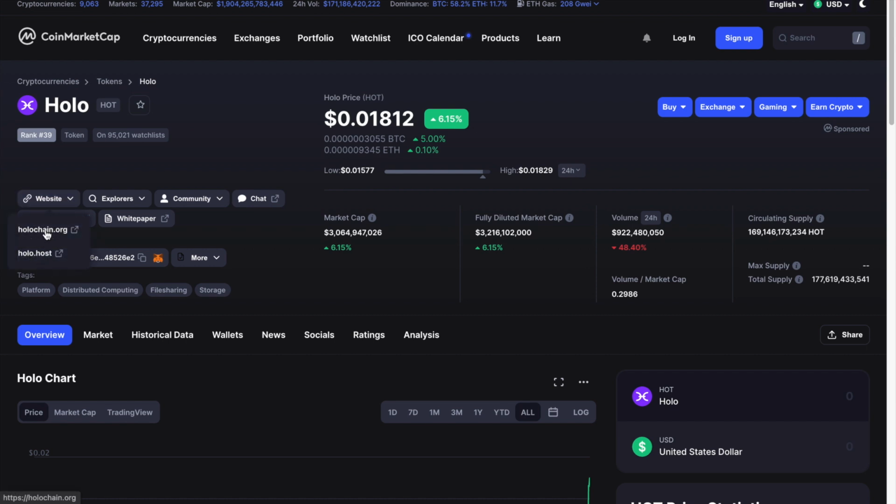And you can choose between holochain.org or HoloHost. HoloHost, I'd say, has a much cleaner UI that's easier to read. But you can also go to holochain.org too. And if you want to read the more detailed stuff like the white paper, then definitely go through that. I'm not going to spend that time here because it's going to take us hours to go through.